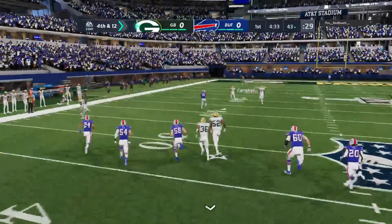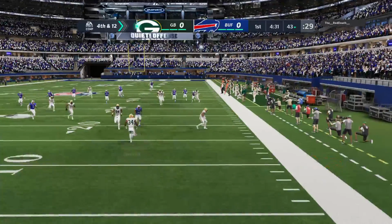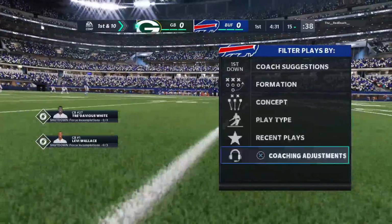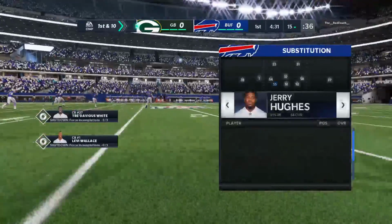And he gets it away, a directional kick going toward the sideline. And this will be out of bounds, and they spot it at the 15-yard line. Not too bad. Their own 15-yard line.